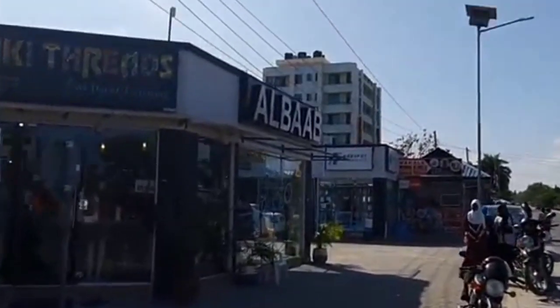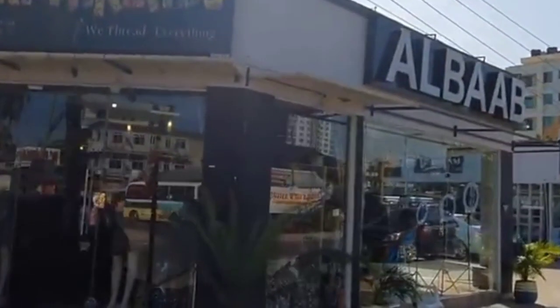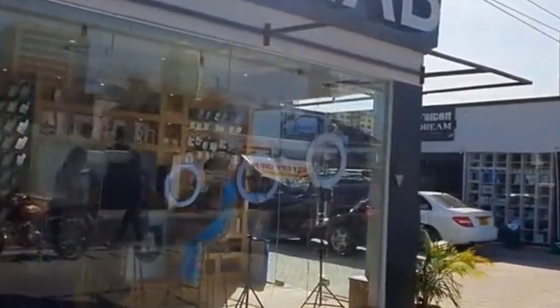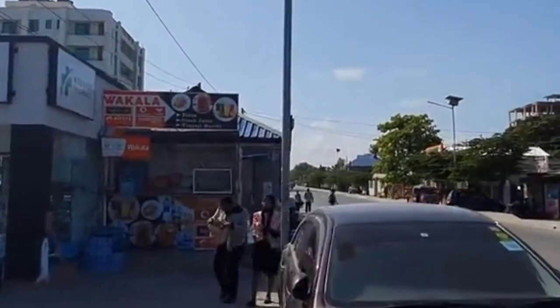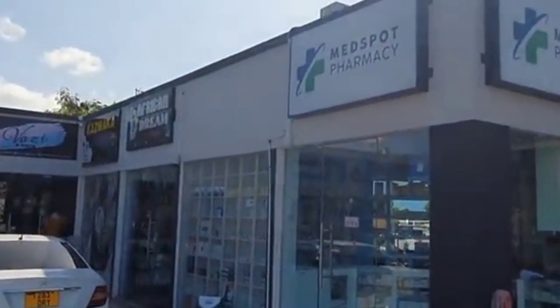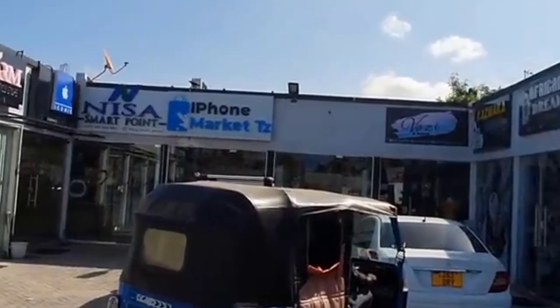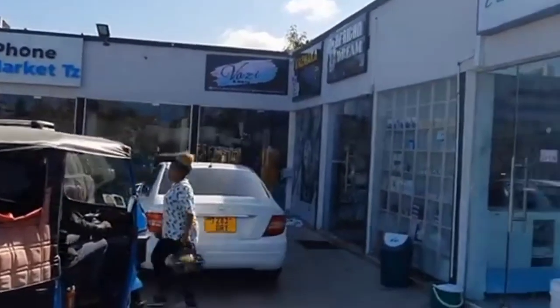So this here is a shop called Yuki Treads, and here you can get various African fabric inspired clothing. And right next to it, there's a phone shop. Quite good. Many kinds of shopping here. You got iPhones, you got different cosmetics. There's also a pharmacy here as well. There's also another iPhone type of store. So this is all the various things you can get here.